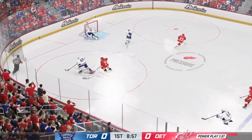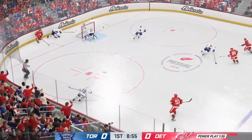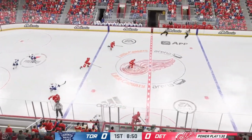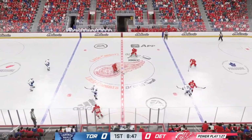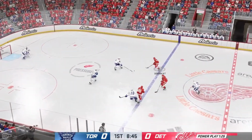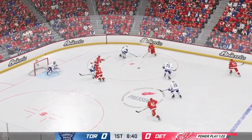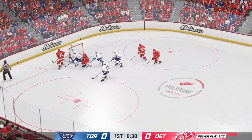Picked up along the wall by Larkin. Here's a chance to get it out of their own end. And that's blocked at the line and kept in. Oh, this is frustrating for the PK unit. No question about it. This has got to get down the ice, James. You worked so hard to get it. You got to find a way to get it 200 feet and kill some valuable time.